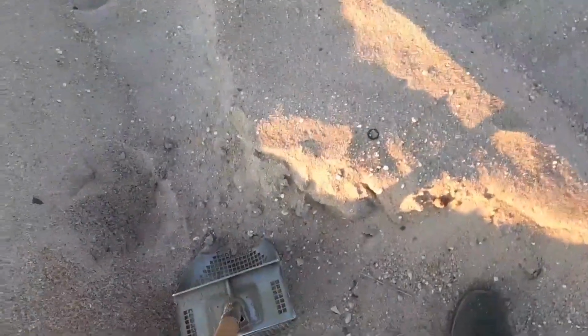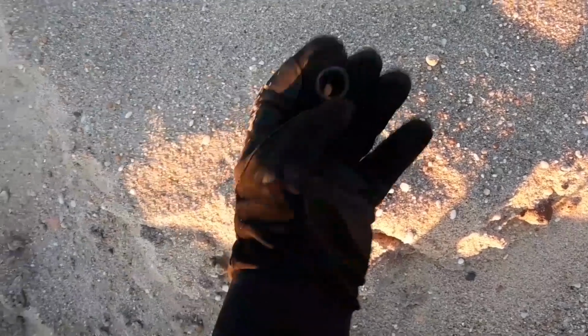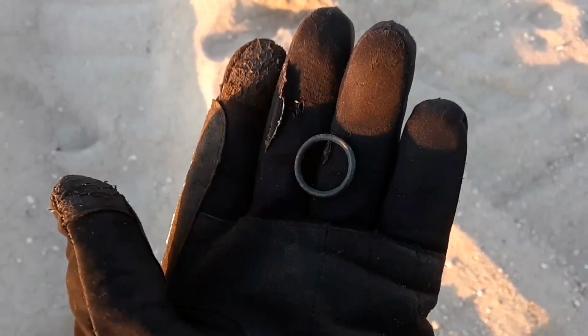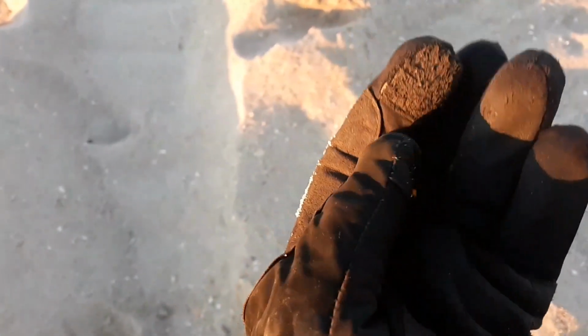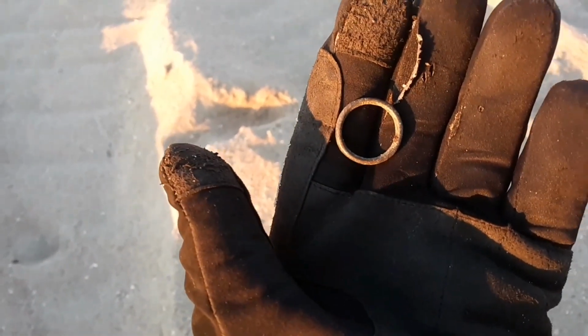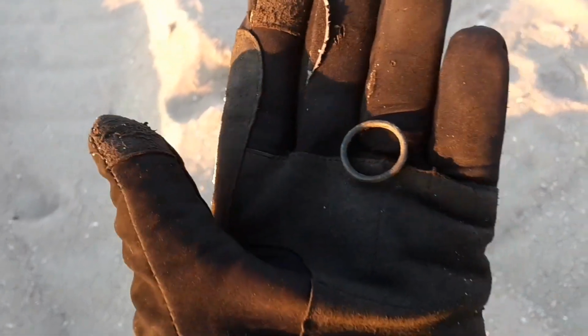Hard to tell with this one. The signal that came up was more of a brass signal, almost close to a silver signal. By the color of it, it looks more brass. Well, with the shape of the ring, I don't think it's an actual ring. I'm going to double check and see if there's any marks on it when I get home. But I think it's just some kind of washer ring, not an actual piece of jewelry. We'll see.